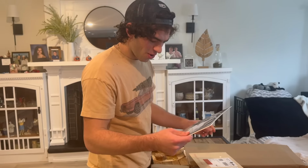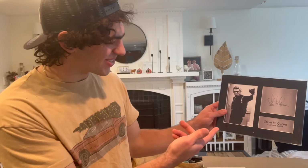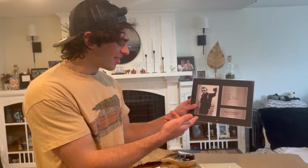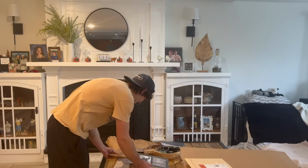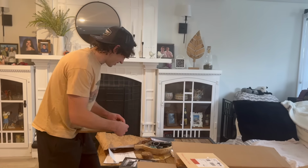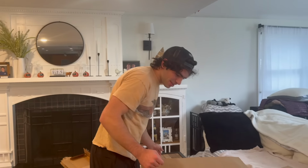Thank you. What? Steve McQueen, a signed Steve McQueen poster. Oh my God. This is from the best car chase in the world with the Dodge Charger and the 68 Mustang. Oh my God. That is so nice. And the freaking, I think this is the license plate. Wow. Oh my God, from California. Anthony, that is so nice.